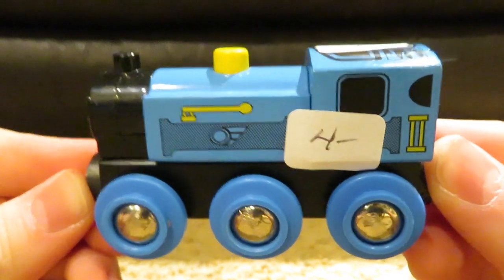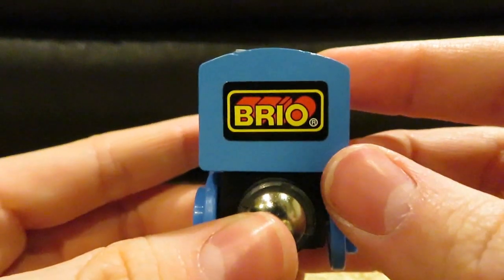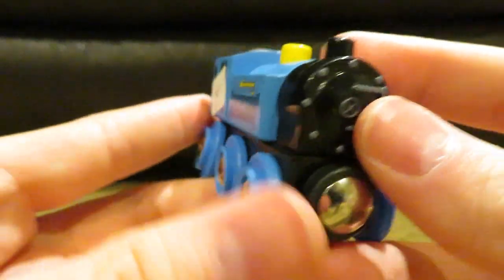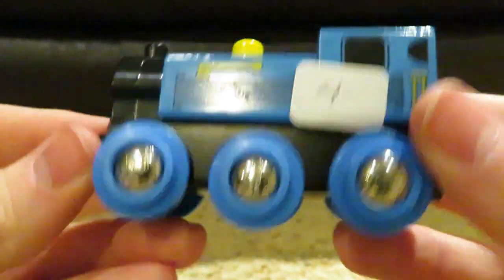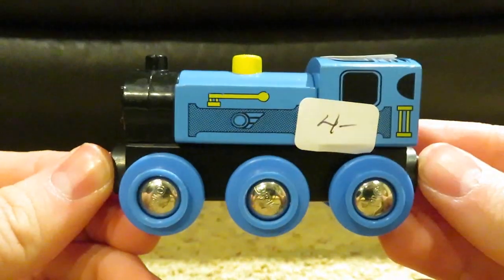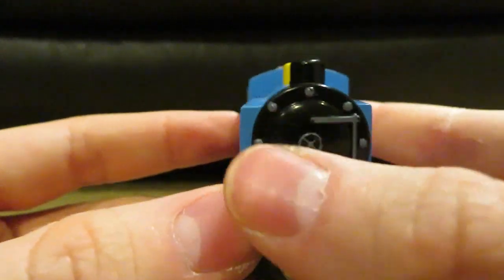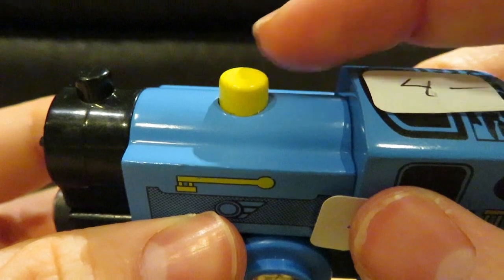Next, we have this wooden blue tank engine, which caught my eye. And it's from Brio. By looking on the back here, you can see there's a Brio sticker. And it only cost me $4. And if we look closely and very carefully around it, you can easily see that this little train looks kind of like Thomas, except it's got a smoke box door and not a face, of course. And the dome is yellow.